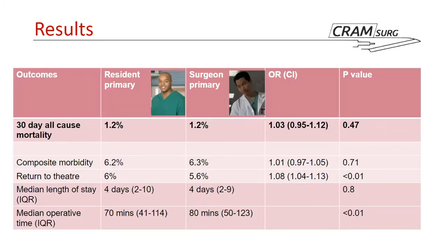Yeah. So just looking at some of the results, the primary outcome, as you can see, showed no significant difference. Odds ratio of 1.03. This is looking at the resident operating as the primary surgeon versus the consultant surgeon operating as the primary surgeon. And then you can also see below some of the secondary outcomes that they looked at. Composite morbidity, there's a very long list that we'll see in a second. Return to theatre, length of stay and operative time.